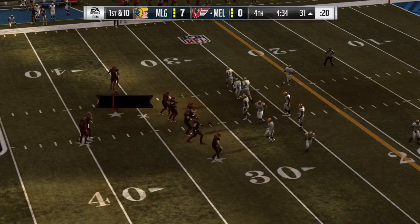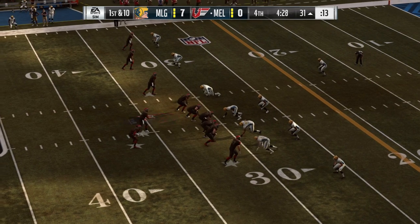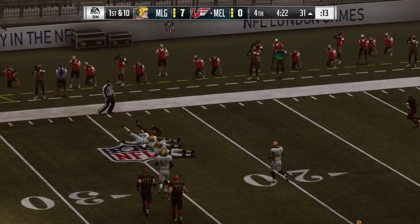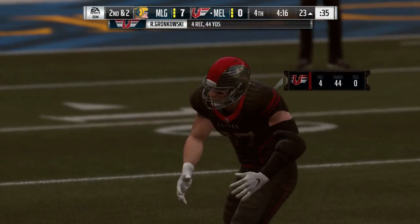Brady, five straight completions here in this second half. First and 10. Throwing on first down is Brady. Quickly to Gronkowski. That's caught. And he'll go down here right around the 23-yard line. A good pickup there. 8 yards on the first down completion.